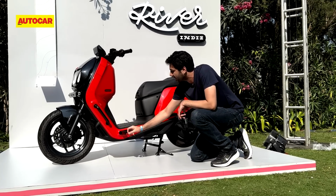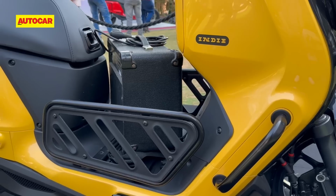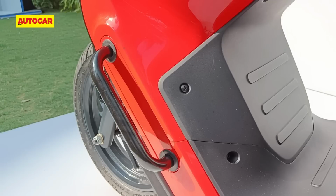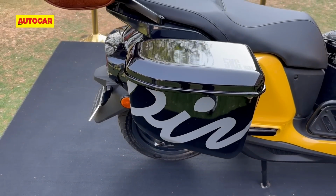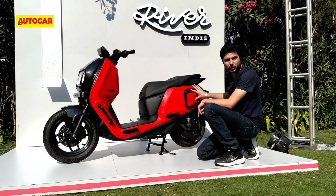Other interesting elements are that the rider gets removable foot pegs here if you want to stick your legs out. You can also get an accessory that closes off this area so you can store things on the floorboard. These are designed to protect the scooter in case there's a fall. And these are designed to put accessory panniers onto the scooter. If you don't like the look of this, you can pull them off and put a blank plastic cap over there.